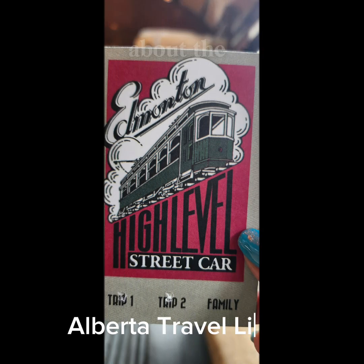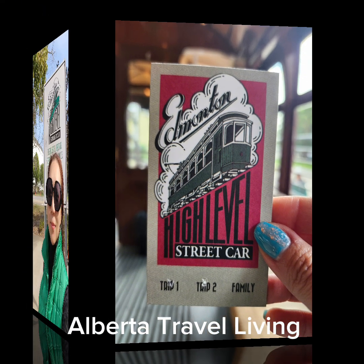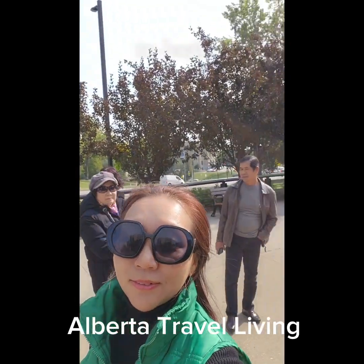Have you ever heard about the high-level streetcar in Edmonton? The fun fact is that it's one of the city's main attractions and the highest river crossing of any streetcar in the world. The anticipation builds as we wait for the ride to begin.